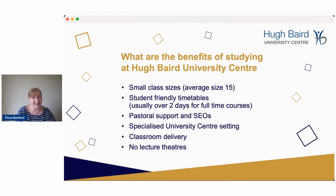We have dedicated student engagement officers, or SEOs, in the University Centre who work alongside us, and their role is mostly pastoral with a little bit of academic support as well. Although they're not attached to any specific course, they work with students across all the courses to support you to overcome any potential barriers to attending, and they will support you if you ever have any issues that need to be addressed.